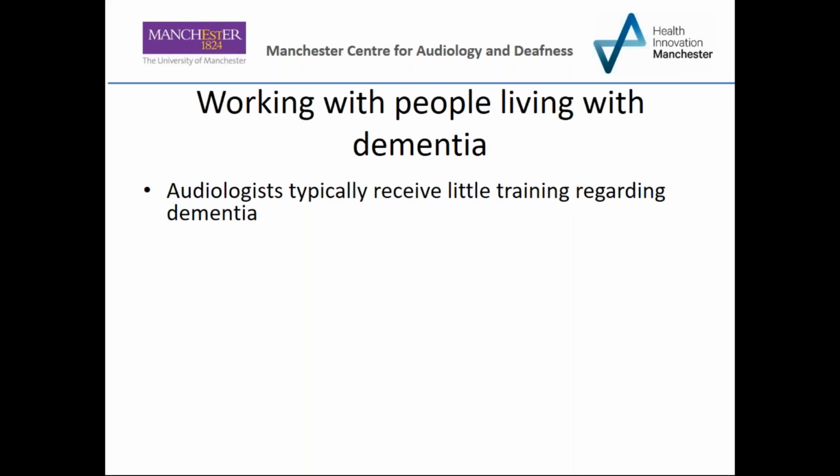So this was something that potentially we could look at when we're thinking about working with people living with dementia. This is something you could consider before the clinic. If you want to be able to invite people with dementia, you really need to understand the nuances of being able to work with this particular population.